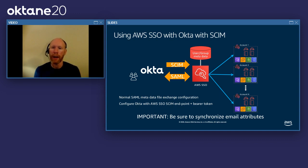You'll see it as an app in the Okta integration app store that you can start using. You would simply configure that app with the AWS SSO SCIM endpoint that is specific to your SSO install, and provide the bearer token that is also generated by AWS SSO, and then you'll be able to sync all of your identities over to AWS. That's going to allow you to do the management I talked about: creating the permission sets, adding the permission sets to the groups that you synced over with SCIM, and ultimately assigning them to the right AWS account.